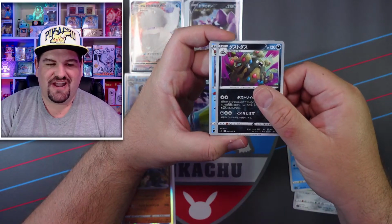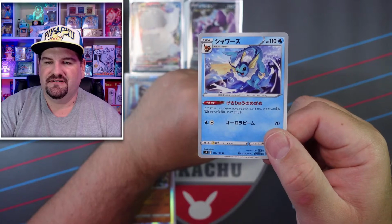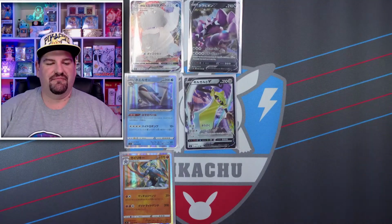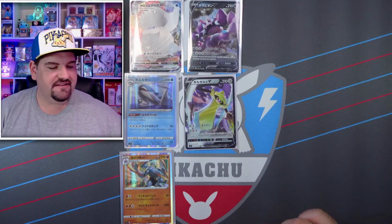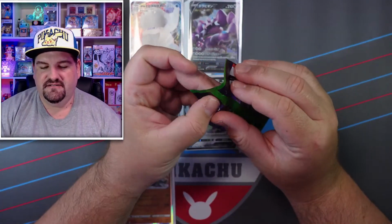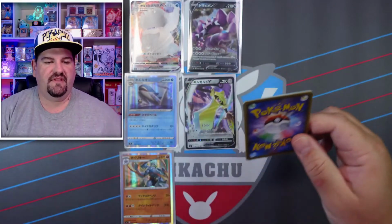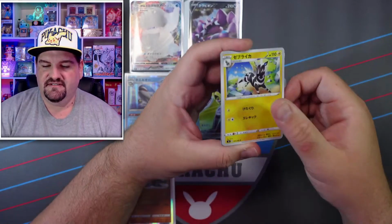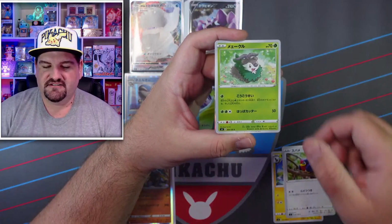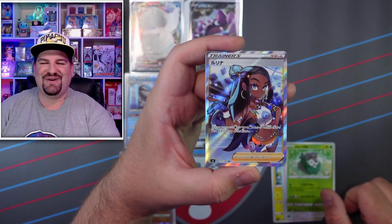Trash and Vaporeon. Very nice Vaporeon, though. The evolutions in this set are really, really pretty. They did a nice job with them. I'm sure Edith and Eevee is going to be very happy with that. With Vivid Voltage, all those evolutions.